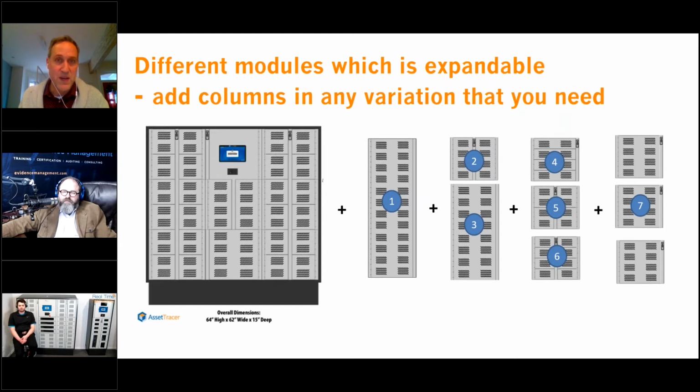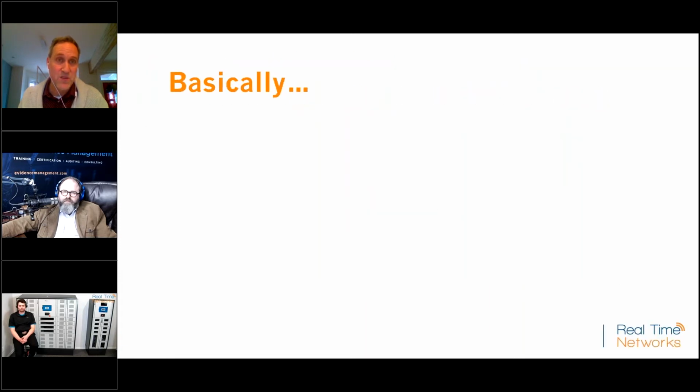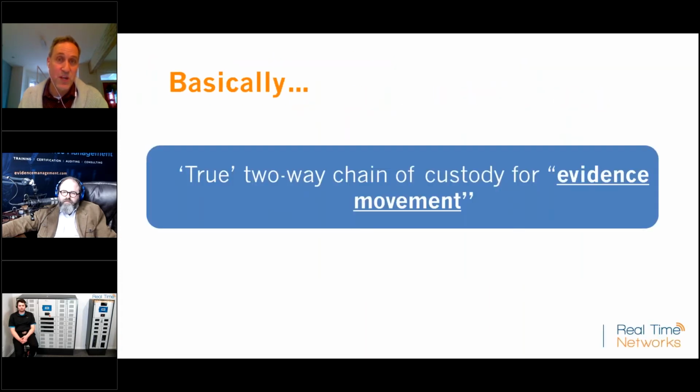So again, we just need to know exactly what size you want, and we can put together, and you can add more in the future. So basically, it's a true two-way chain of custody for evidence movement. This is what we're trying to accomplish here.